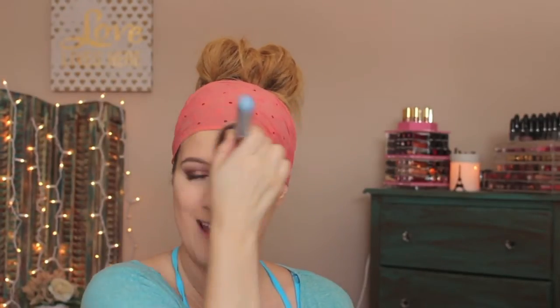And that's it. I mean, this kind of mattifies this foundation. I didn't put any more product, I'm just kind of blending it. But it is a beautiful finish.